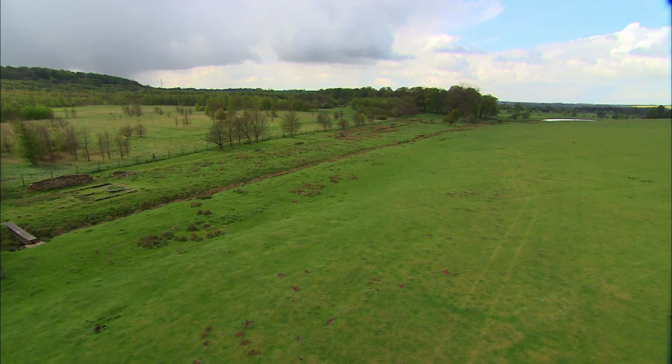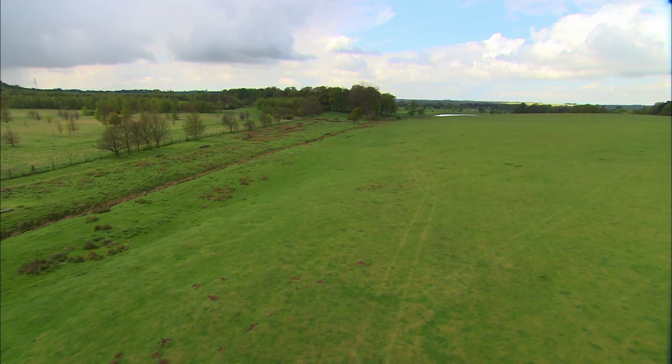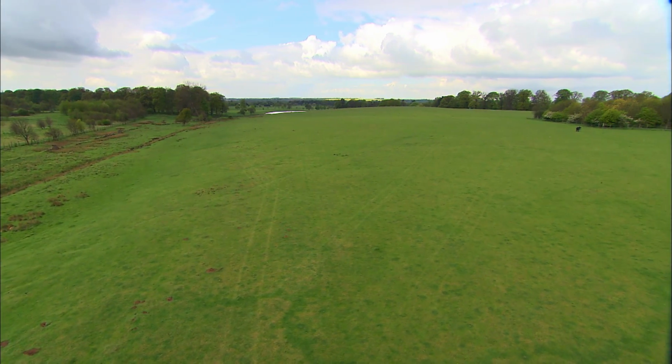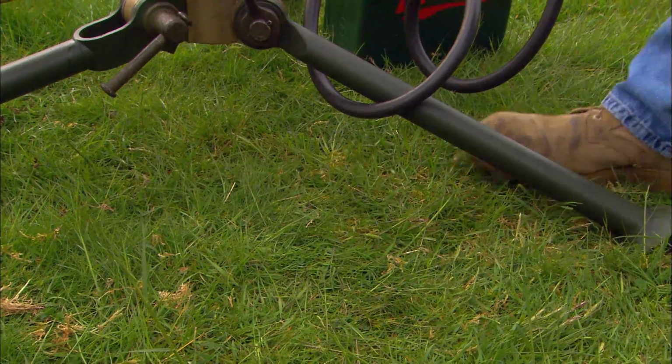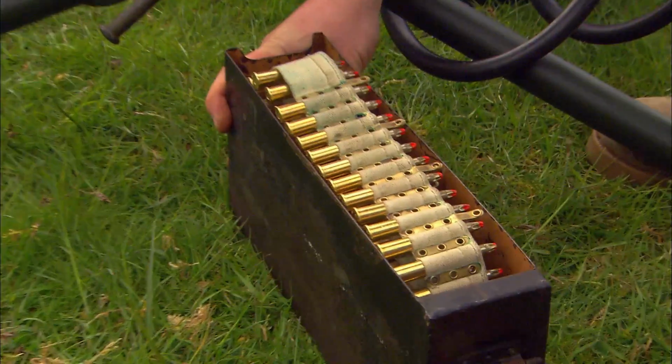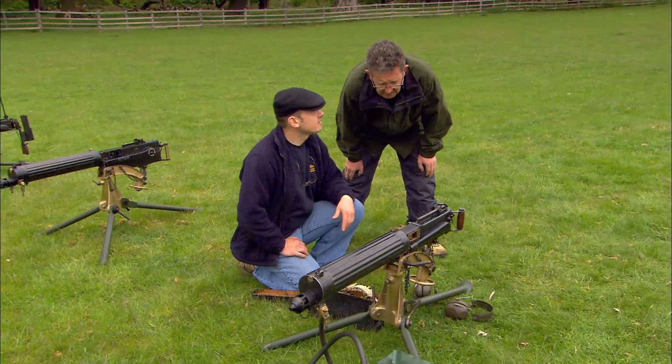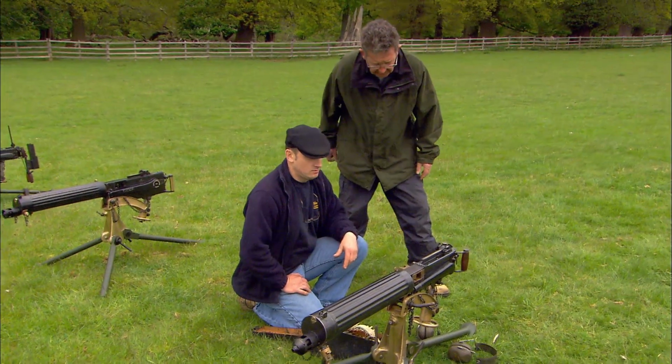For 7 years, from 1915, the sound of machine guns reverberated around this park. And to understand the role of Belton Camp, you have to understand how battlefield tactics changed because of the machine gun, and why such a huge effort was being made here to train specialist soldiers.